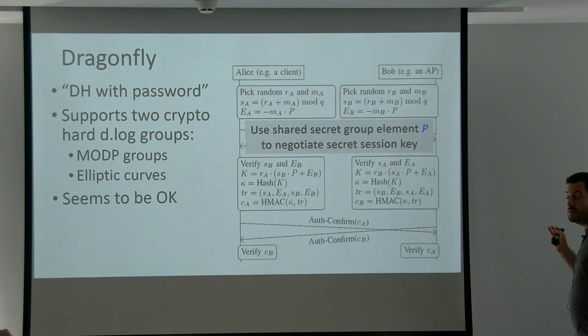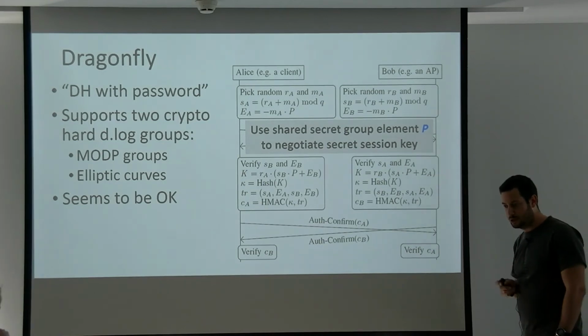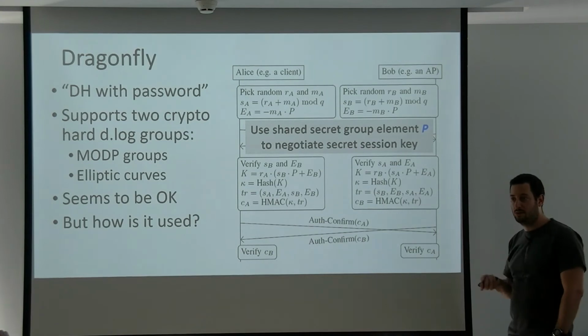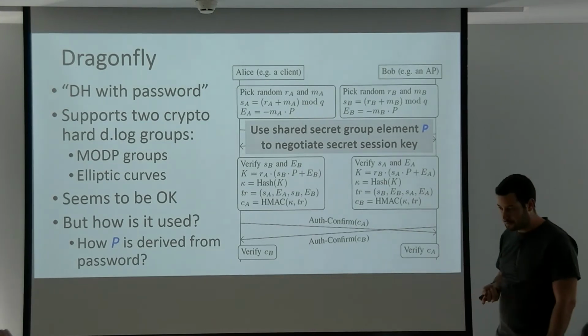And it seems to be OK. There are a lot of things I don't like about this protocol, but I don't have any concrete attacks on this negotiation. But we ask ourselves, how is it used inside WPA3 or in Wi-Fi? And more specifically, how is this secret group element P derived from a password?